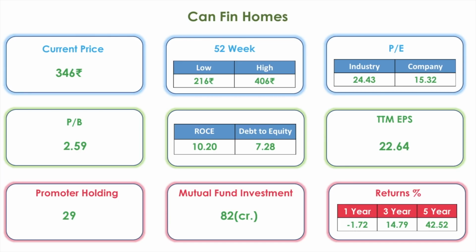So if at all you want to invest in any of these stocks, please do your research and then start investing, as this is not a stock recommendation from our side.